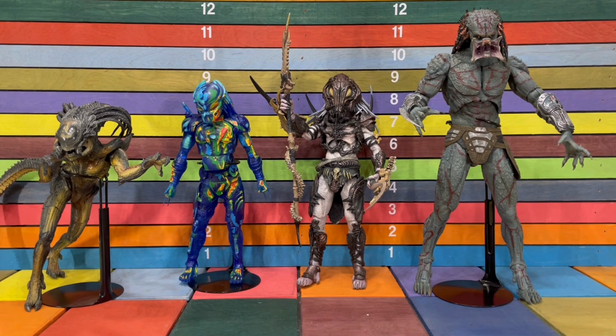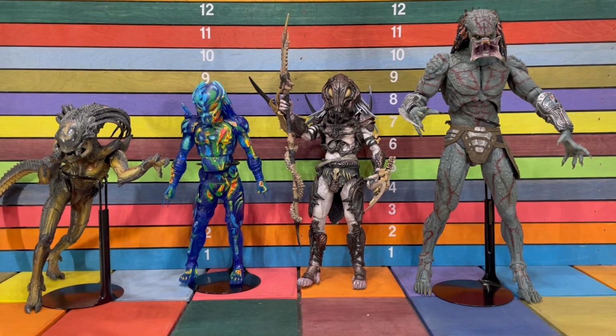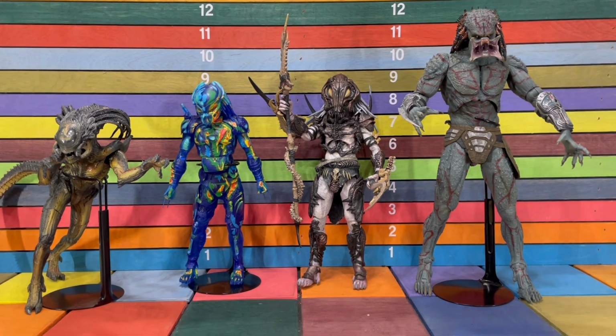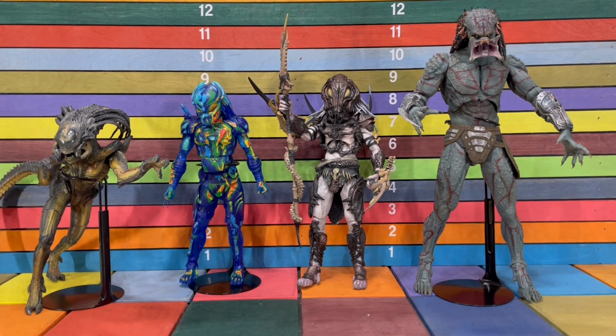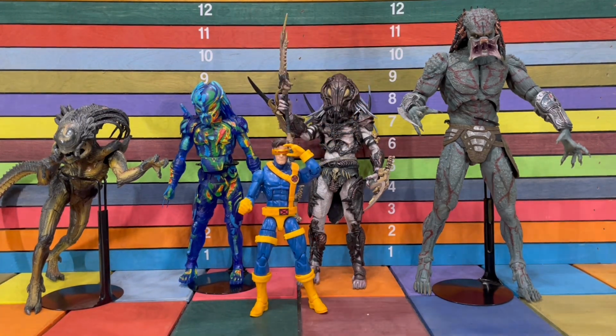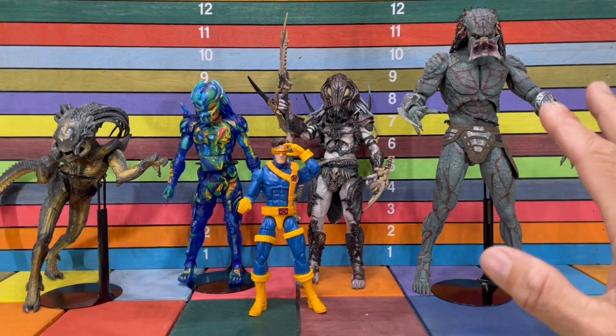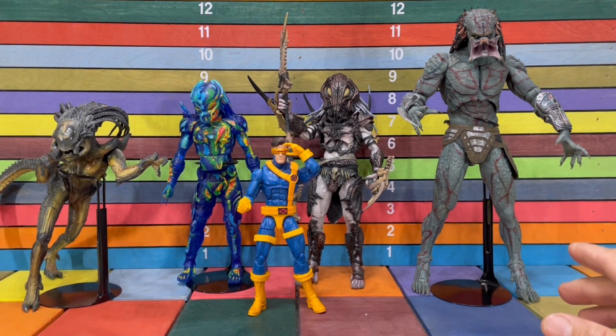Let me go ahead and grab a Marvel Legends just so you can get a little comparison. Let me see. I grabbed the Cyclops because he's kind of a basic size. So if you wanted to display your Predators with the Marvel Legends or 6-inch figures, yeah, they're a little oversized, but I think that it kind of works.